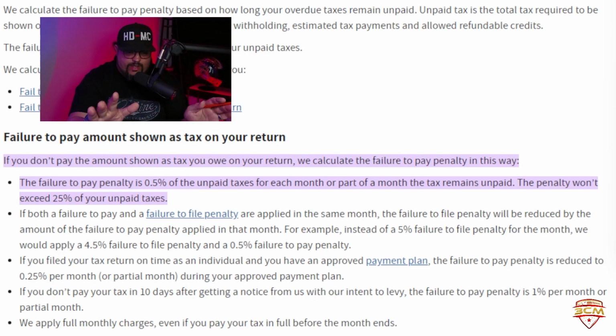And so stick with me here. I'm going to get to my main point, I promise. If both a failure to pay and a failure to file penalty are applied in the same month, the failure to file penalty will be reduced by the amount of the failure to pay penalty applied in that month. For example, instead of a 5% failure to file penalty for the month, we would apply a 4.5% failure to file penalty and a 0.5% failure to pay penalty.